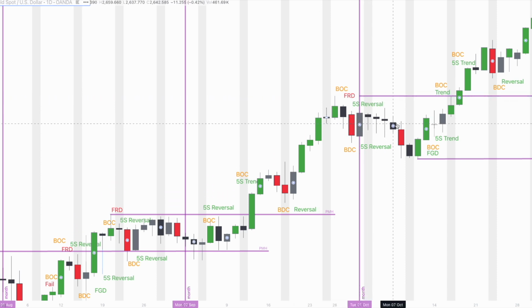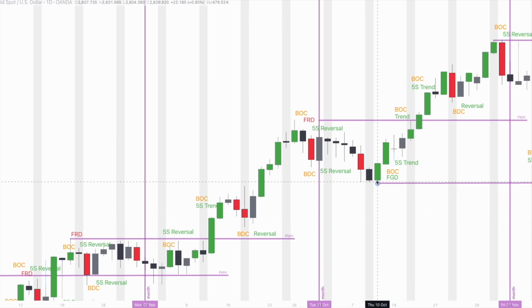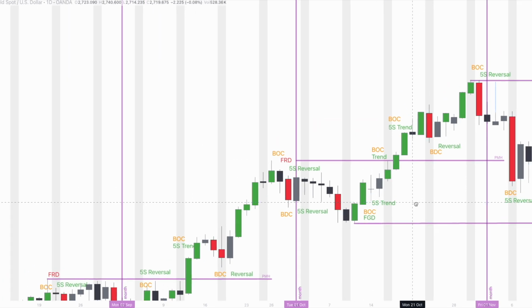Then it just goes sideways into the new month. Breakdown close, a Tuesday, not interested. This is a trade closing inside, so also not interested. Here you get a first green day breakout close from the extreme of the month. This could be interesting again, and you get this. You see here, that's a 5-star trend trade that came out of that.